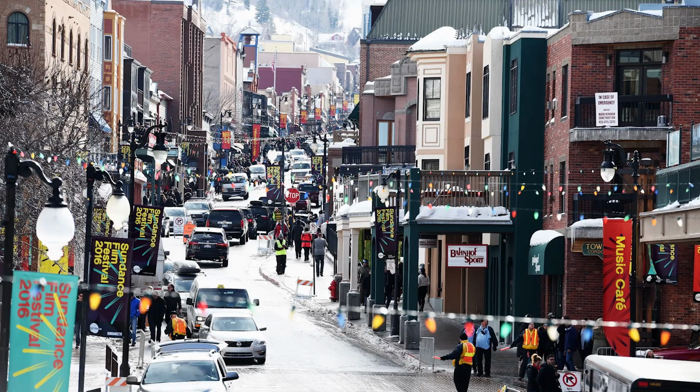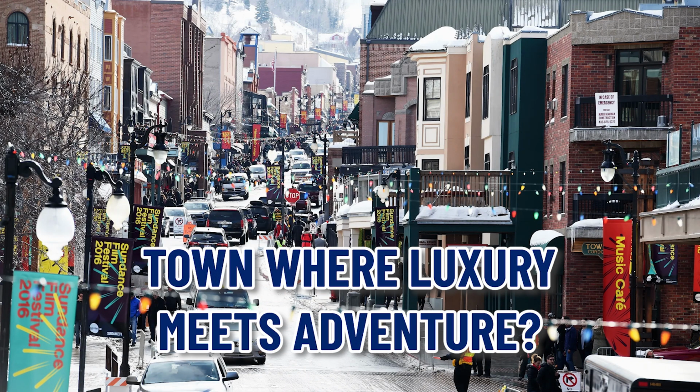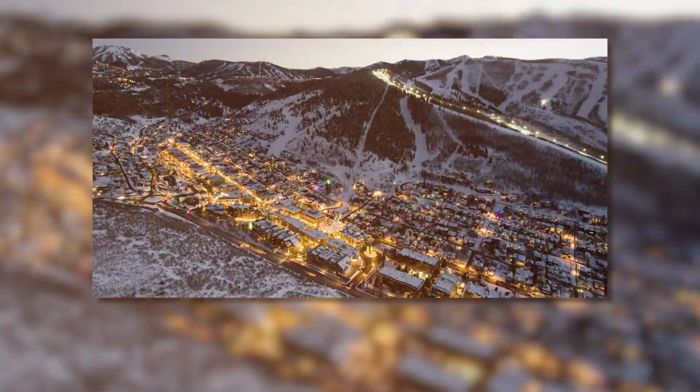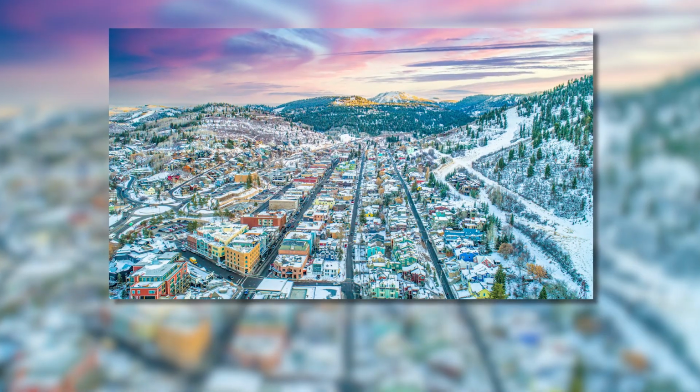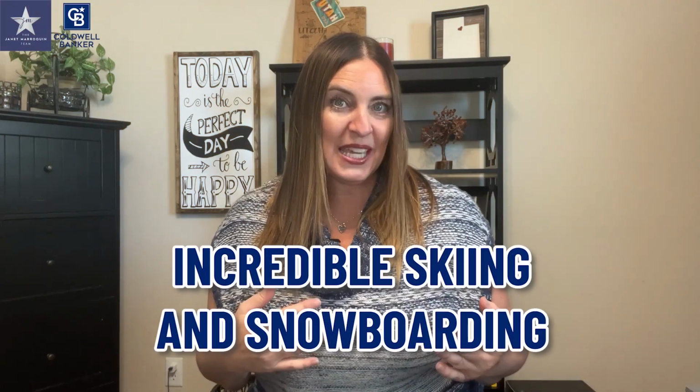Ever wonder what it's like to live in a town where luxury meets adventure? Welcome to Park City, Utah, where Olympic ski runs, world-class dining, and a touch of Hollywood magic are all a part of daily life. Park City is best known for its incredible skiing and snowboarding.